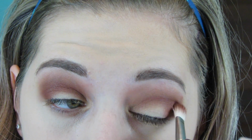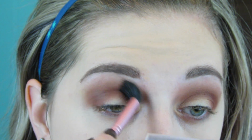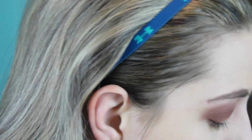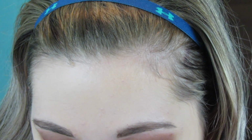So my crease has got so much going on right now. It's ridiculous. Okay, so after your crease looks like it has every color of the rainbow on it, I'm going to go in with a concealer brush and go back to this MAC Soft Ochre paint pot. I saw somebody do this. And, you know, I've watched tutorials forever, and I never really put two and two together to actually do this, to give myself a cleaner, like, cut crease look.